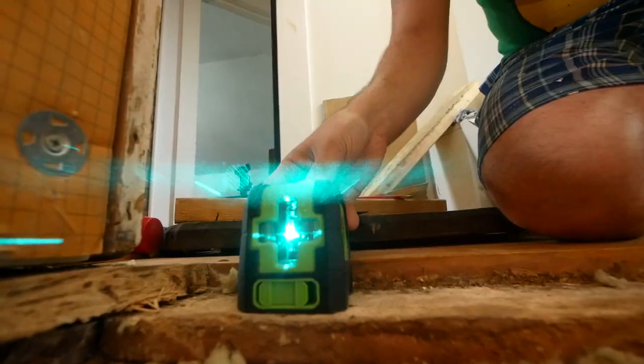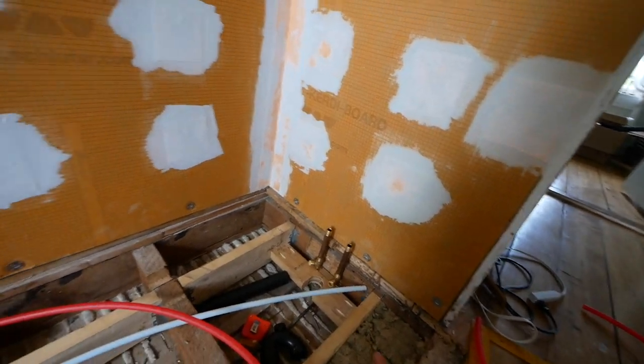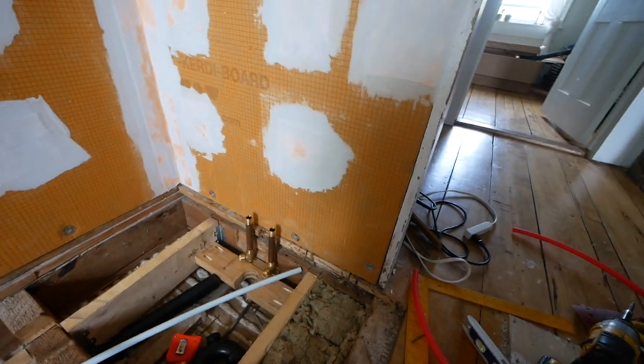Much stronger now, and on to plumbing. I'm really taking my time with these measurements because down the line, if they're off, we're gonna have big problems.